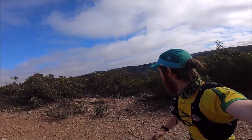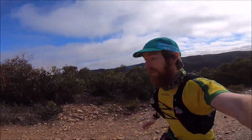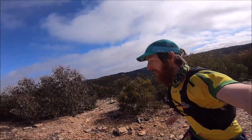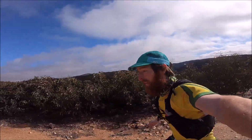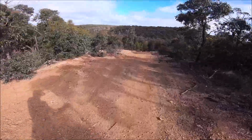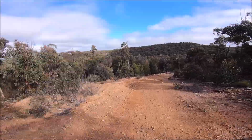No economics here, just trying to show off the view from the top of the Great Dividing Range. Downhill time.